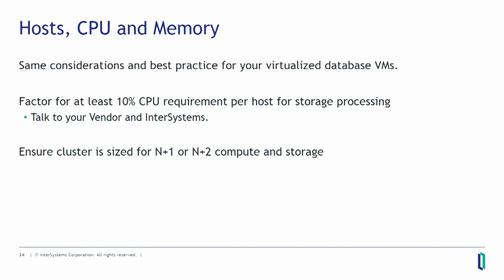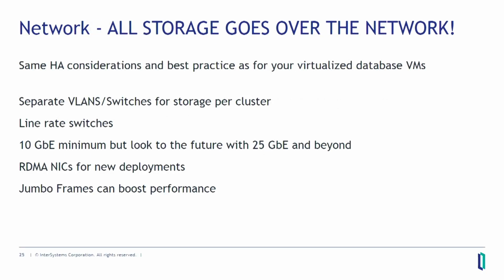Remember that picture I showed you of the storage array and the storage controller, which is effectively a server? All the stuff that it was doing is now being pushed up into those hosts. It's being spread out amongst multiple hosts, but it's still being done by them. So when I do my capacity planning, if I think I need this many CPUs, I just add another 10% for the host level because it's got to do some work.